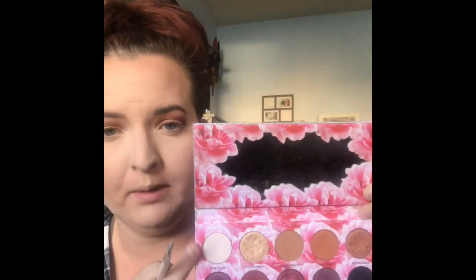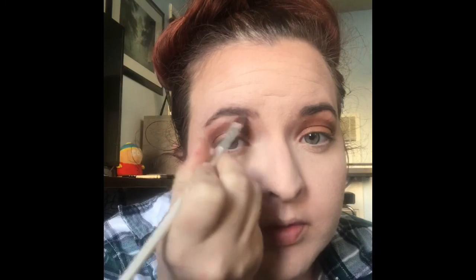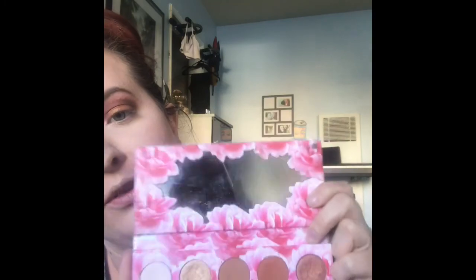Okay, so now for my brow bone right there. I'm going to be going into Okie Dokie, which is this cream color right here, and I'm going to use this for my brow bone. And then with Scatterbrain right here, which is like this goldy color, I'm going to use this for my inner corner.